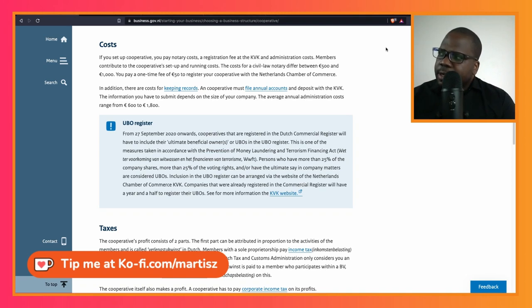So if you look at the cooperative, you're asking yourself, okay, what are the costs? It sounds so good to know, but what are the costs? Let's read about it and then we're going to talk about it. If you set up a cooperative, you pay notary costs. Okay, clear. A registration fee? Okay, that's also clear. And administration costs. What are administration costs? That's a good question.